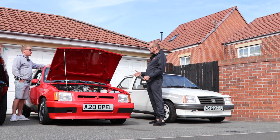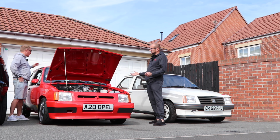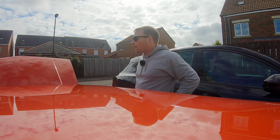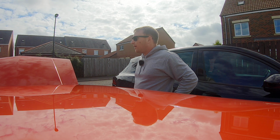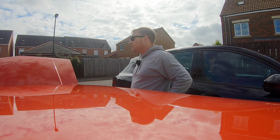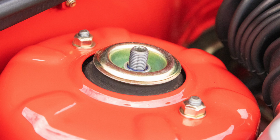Yeah, to get the car seen, because to be honest, I haven't done the cars justice really, to let people see what it's like. I should really get them out there. Push it out there, but I haven't really, to be honest. I enjoy building it and I enjoy driving them. Well, as long as you're happy with that, do you know what I mean?